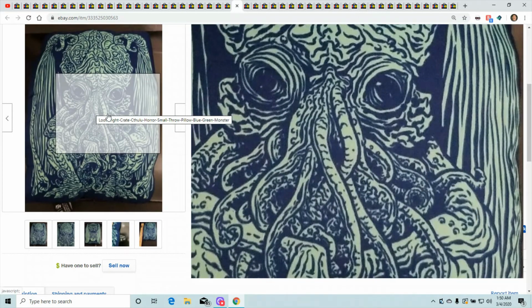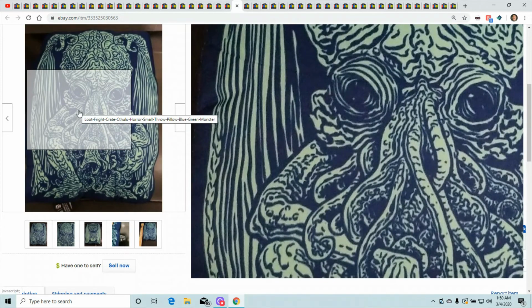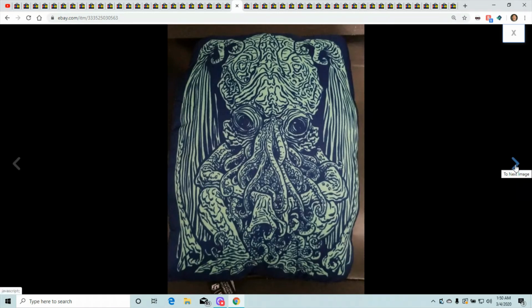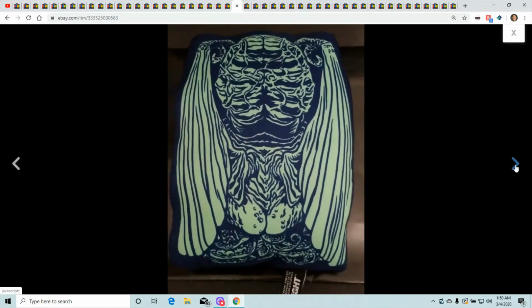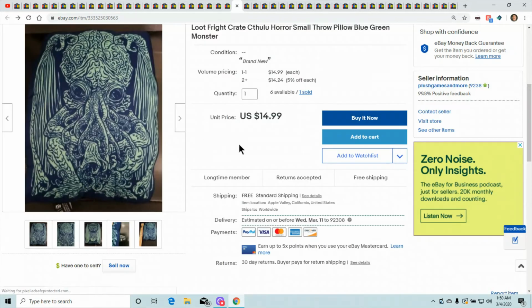Here's a Loot Fright pillow, some evil monster, Cthulhu, horror, blue-green monster. This one actually went out of the country too. This one went to Germany. I know he paid $16 or $17 to ship because that's what eBay charged them, and it cost me $10.99 to ship it to him. So I made an extra $5. So instead of making $14.99, I made $21, somewhere around there, which is great.